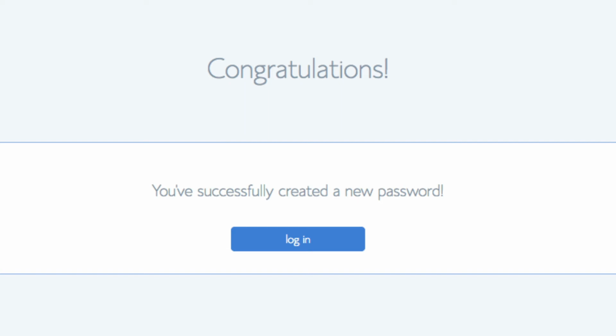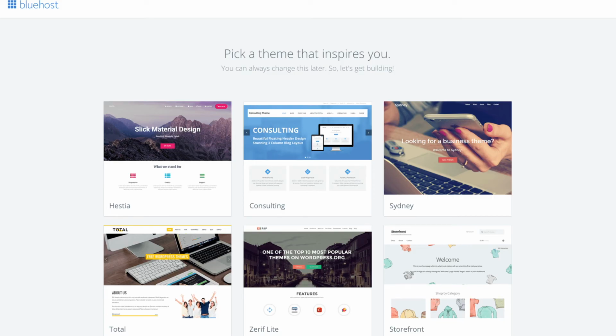You will now see Pick Your Theme. Bluehost has a bunch of awesome free WordPress themes you can choose from. You can select a theme now if you want to, or below the themes you can click Skip this step. If you choose a theme now, you can always change the theme you pick without any problem at a later date. I'll be going over this in more detail later in the video.